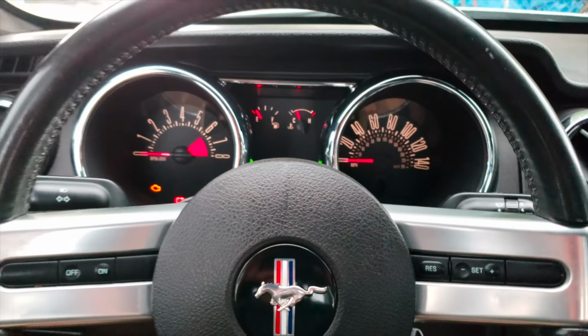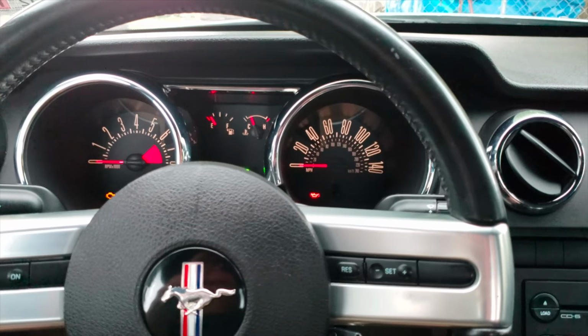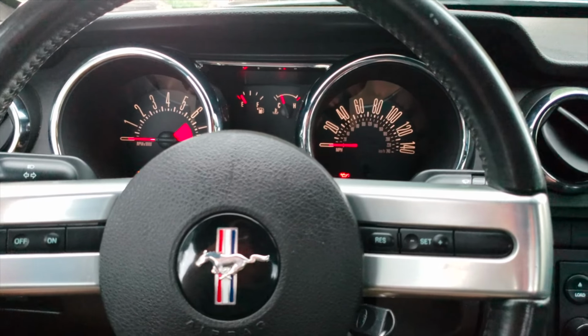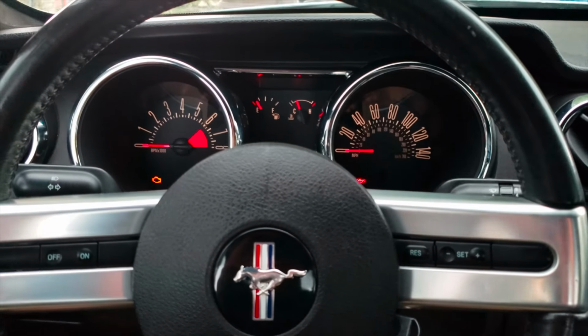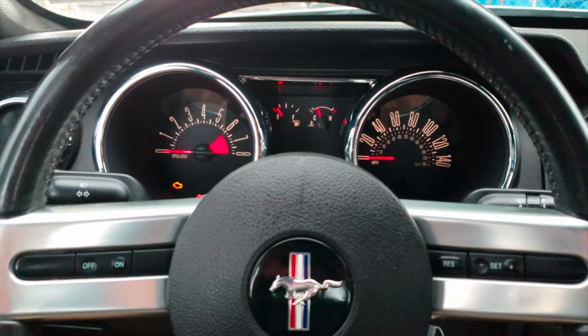Very small. I wouldn't want to sit an adult back there for any extended period of time. Maybe going right down the road or right down to a store somewhere, but besides that, it's a pretty tight squeeze.